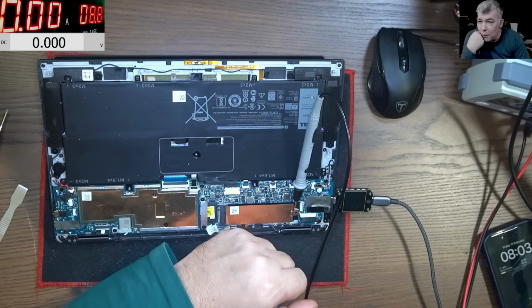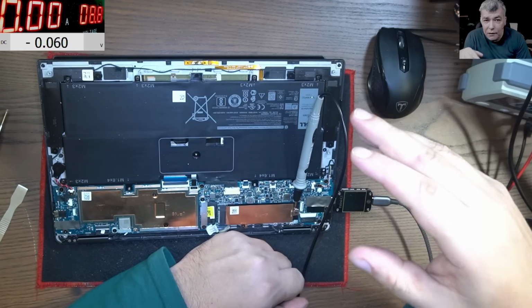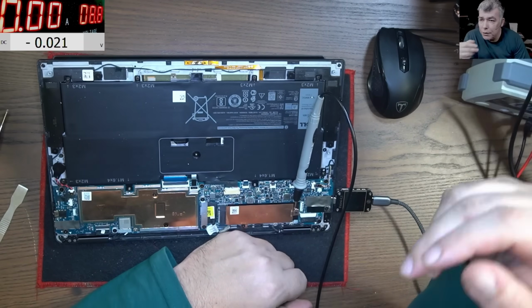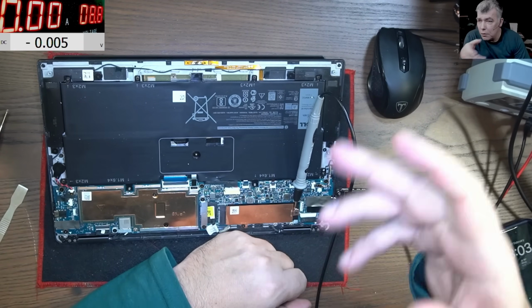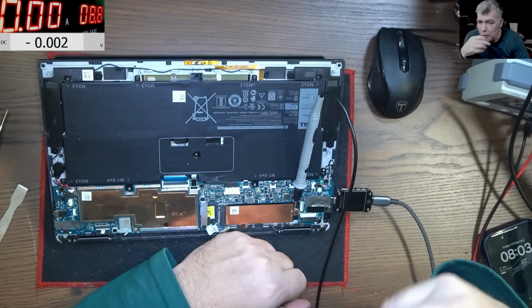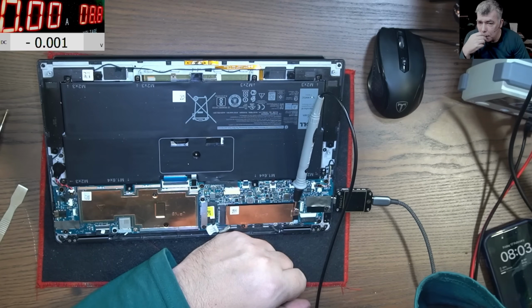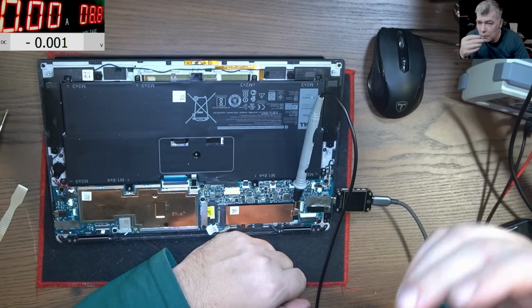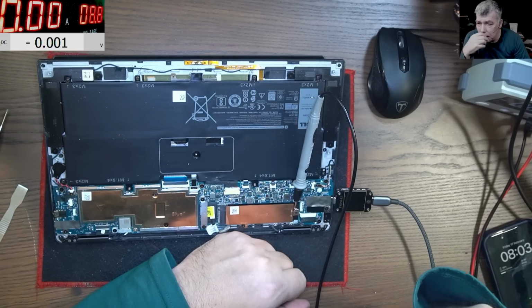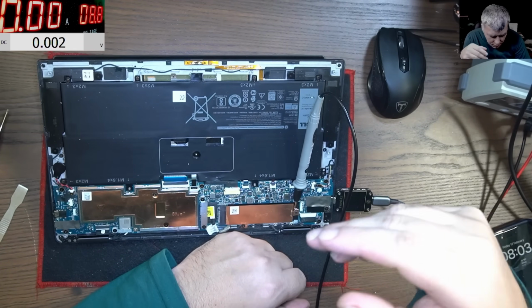It doesn't make sense. You know what? There are things that have no logic. Like, okay, why is the voltage rising on the battery? Because you plug the charger. Okay, but why is my battery not charging? Because the battery is disabled. Well, if it's disabled, why do I have voltage on the battery? You see, these are weird things.